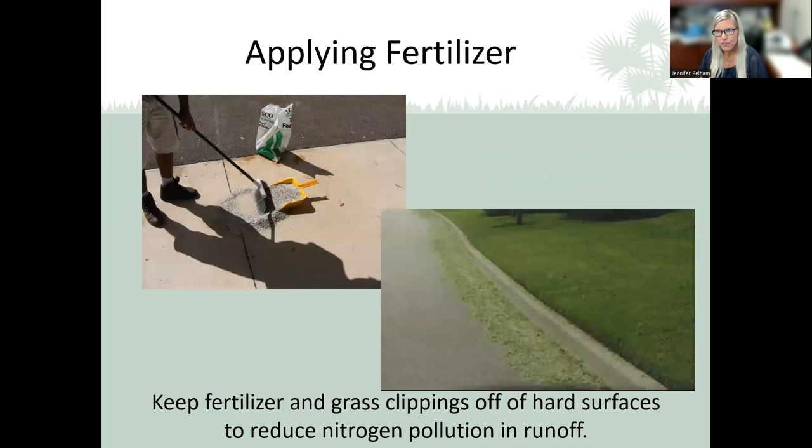If you do spill the fertilizer, make sure that you sweep it up so it does not pollute. And the same goes with grass clippings. Think of grass clippings as a fertilizer, as a pollutant. Make sure you blow that back onto the grass or sweep it up. Do not allow it to go into the storm drains, because all storm drains go to the next body of water, which in our case is the lagoon and the ocean.